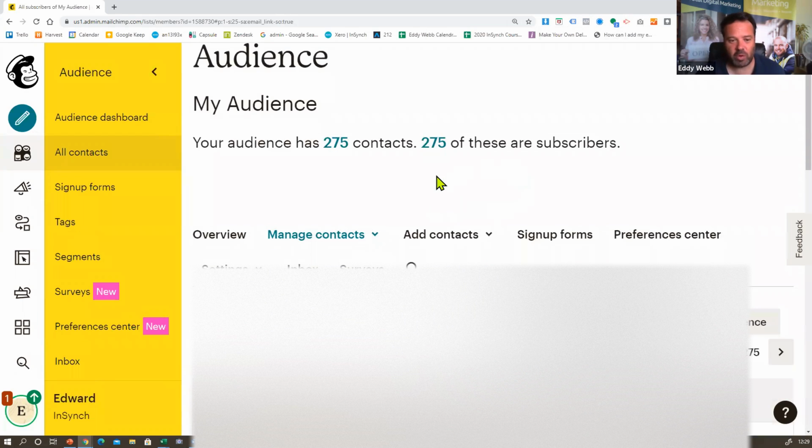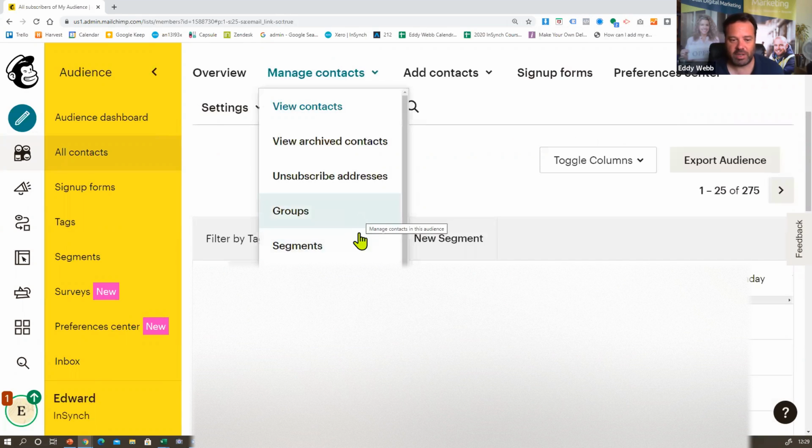So when I go in here, the one thing I want to point out to you is manage contacts, and then groups, segments, and tags. Now, if in the future you're just going to say, you know what, I'm just going to put everyone in my email list, and I'm going to email everyone the same thing, then you don't need to worry too much about groups, segments, and tags. But you need to understand them because they could be useful to you.